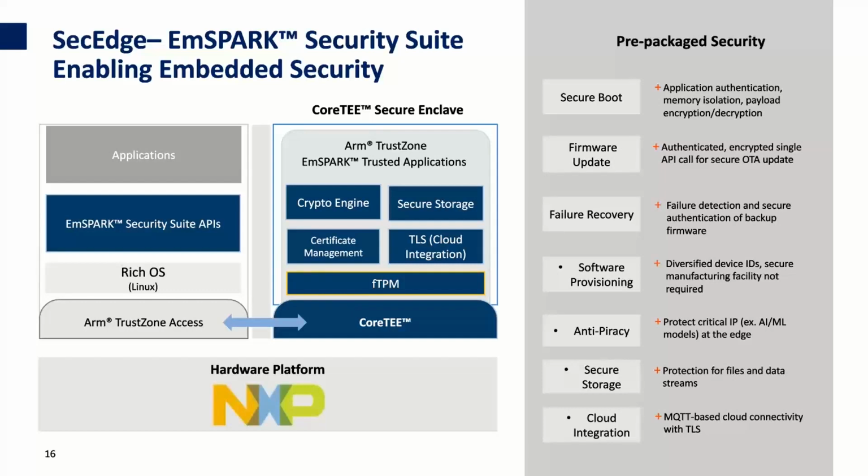In addition to the runtime usage that I was just talking about, of how you might use these security features, in order to get the system up and running, there's an additional set of features that have to be accounted for. And so over on the right, in addition to just this runtime, we list here the additional things that are provided in this suite, which include secure boot. So enabling the secure boot features of the chip, making sure that the TrustZone, memory, and peripherals are configured correctly.